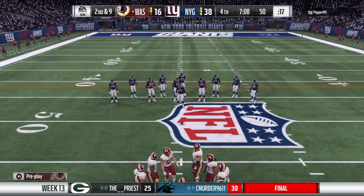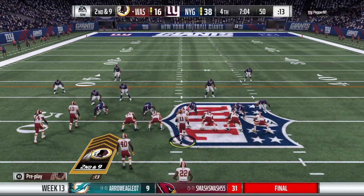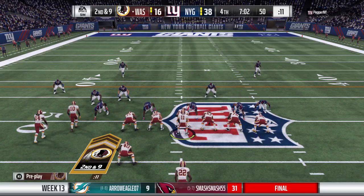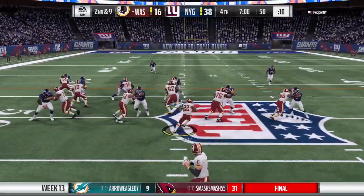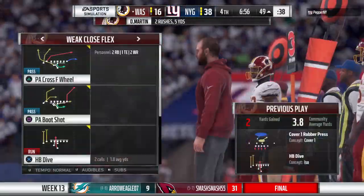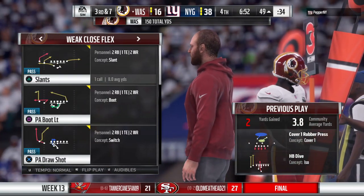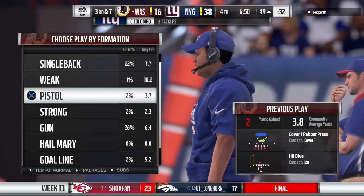So what will they do? On the ground, through the air? Let's see. 2nd and 9. Watch tight end. Hurry up, here we go. Back to the ground. This time it's Martin, and he might have got this across midfield, not by much. They'll mark it down at the 49. Only a gain of a couple there. That leaves them needing about 7 here on 3rd down.